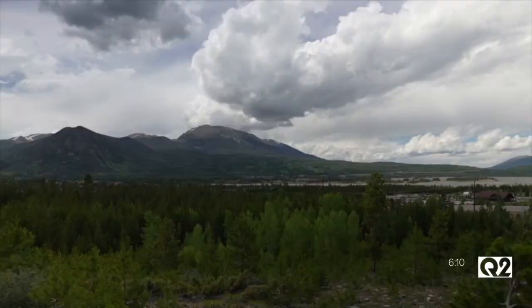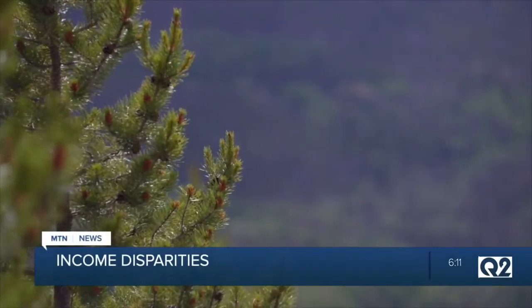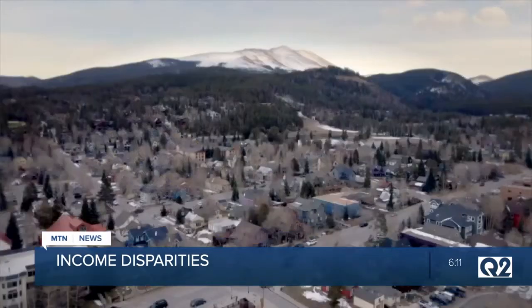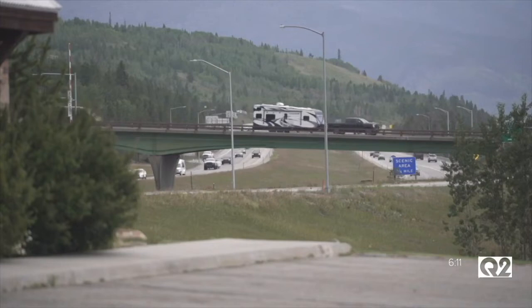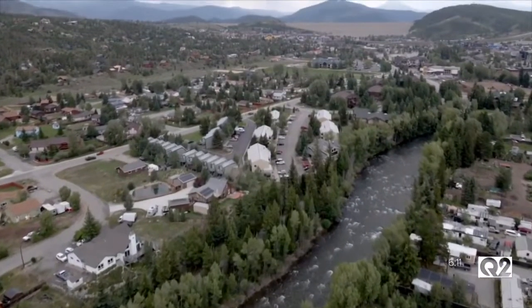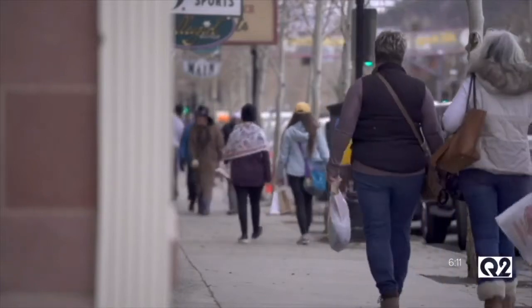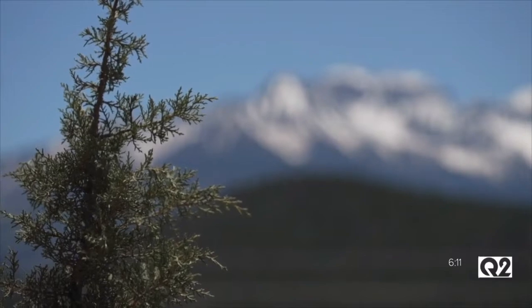We call these places God's country, landscapes that cannot be confined to any definition other than an ethereal beauty that suggests this is how things were meant to be. But as with most things pertaining to people, this towering radiance inspires as much conflict in Summit County, Colorado, as it does peace. It really comes down to supply and demand.